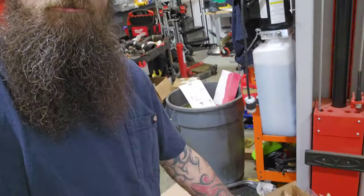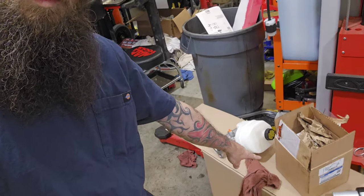Getting ready to do a hydro boost on a F450.